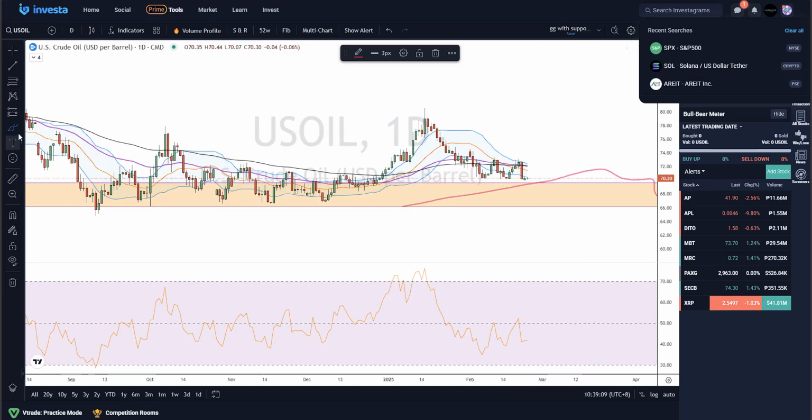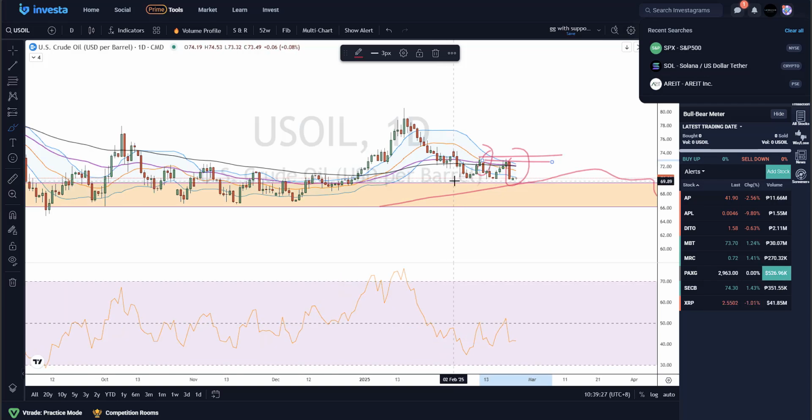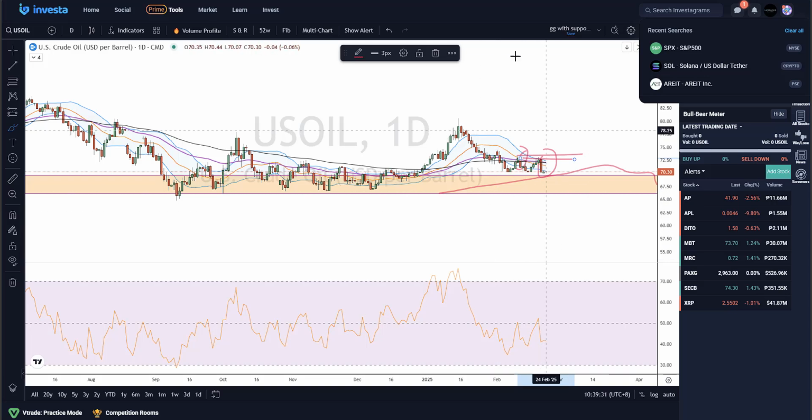And also, you're seeing these big red sell downs on oil. It looks like it was about to try the resistance levels or go above these moving averages or make a breakout, but then it got faded. So that's a bearish sign for me. And later on we might see this below 65. So watch for that.